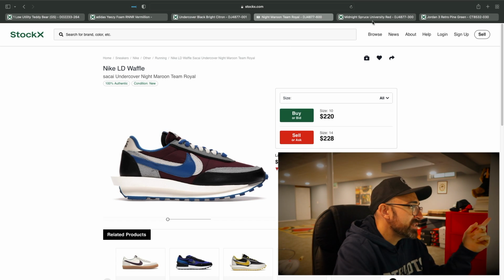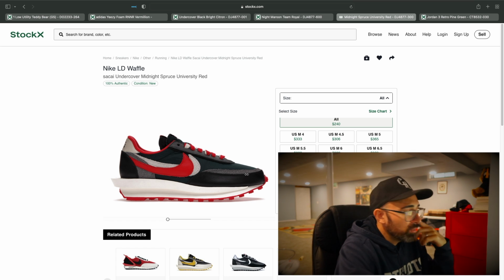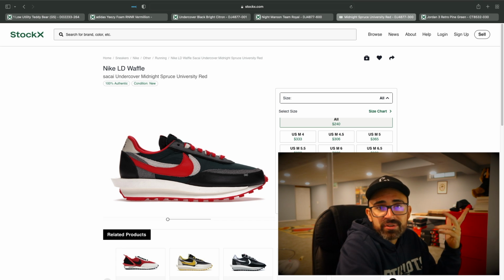I'm not even going to waste my time on these other two over here. They're just not worth it. So leave them for somebody who actually wants them. You know, don't steal them to make $5, or lose money. It's not right. All right, guys.